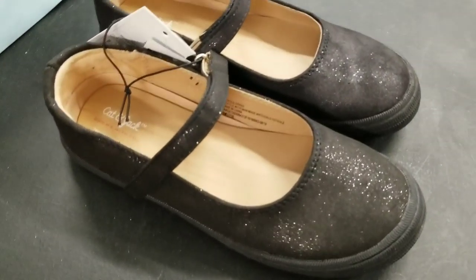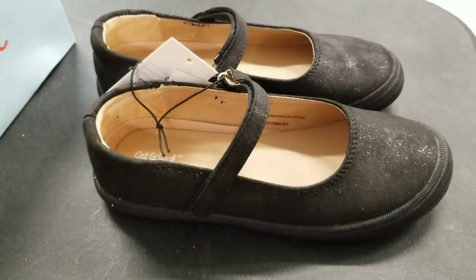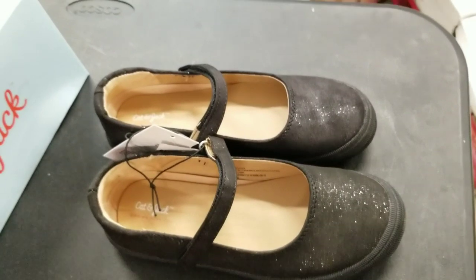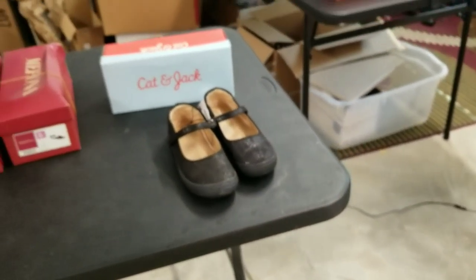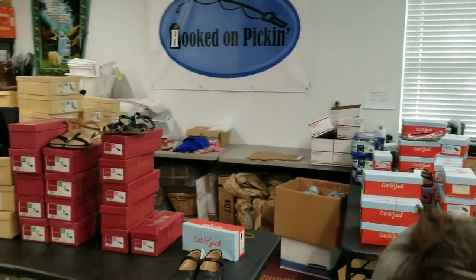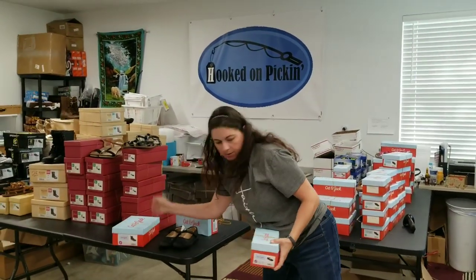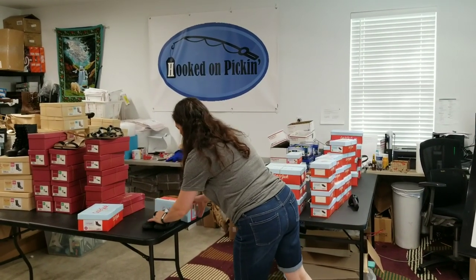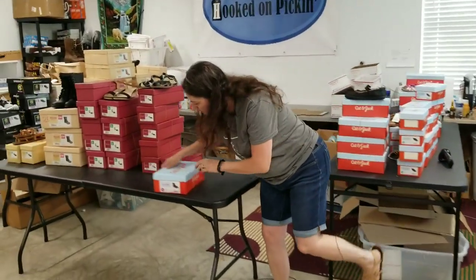Pull all those off here. Making a stack here, I'm putting the boxes in separate directions so I know that they're different from the little sandals I've already pulled out. This is a new kind too. I'll open that one in just a minute. All right, so these are all the black sparkly dress shoes. All right, this is a new one I haven't opened yet.